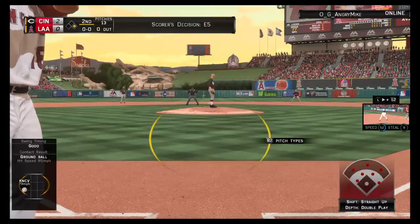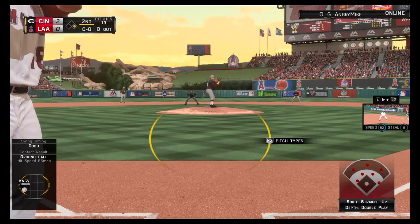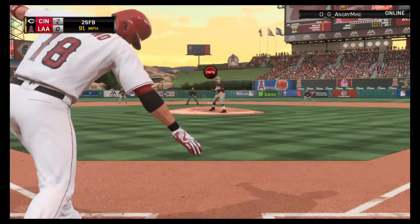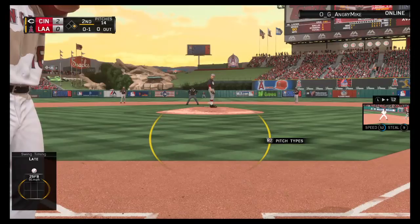Set to get his evening at the plate started, Shane Victorino. And it's been a real struggle for him with the bat so far this year, looking to get things turned around in a hurry. And he swings through a fastball and doesn't catch up with it.